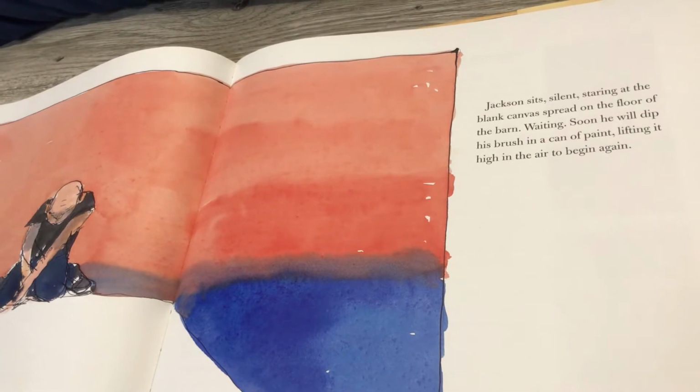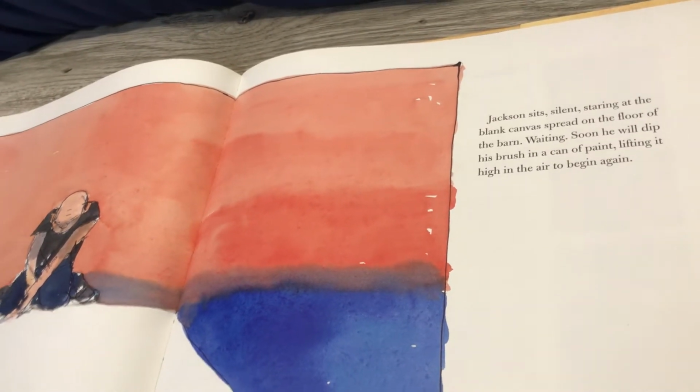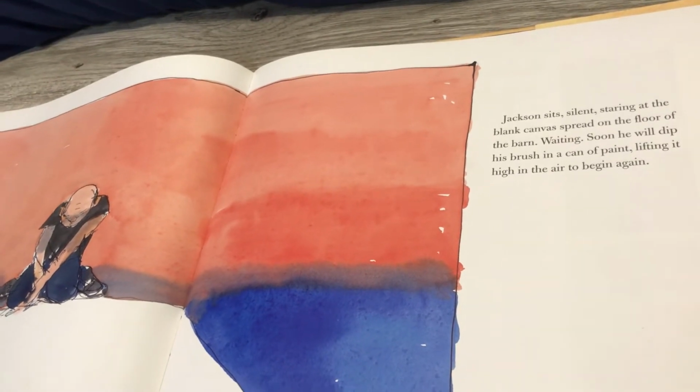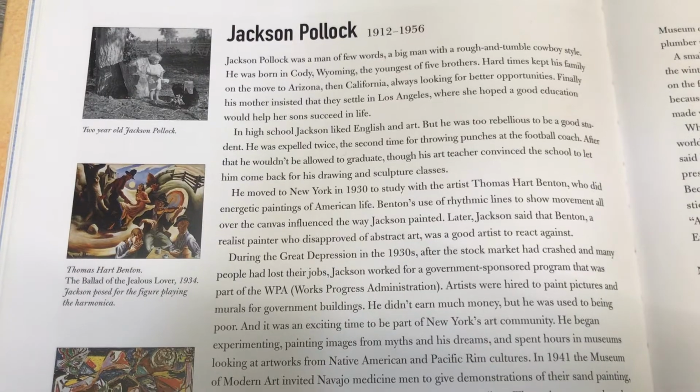Jackson sits, silent, staring at the blank canvas spread on the floor of the barn, waiting. Soon he will dip his brush in a can of paint, lifting it high in the air to begin again.